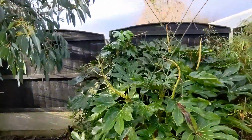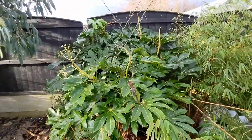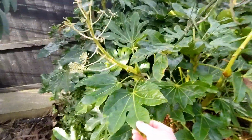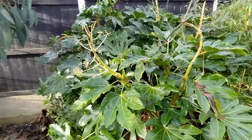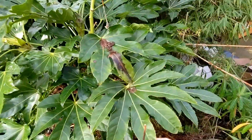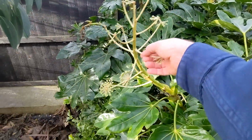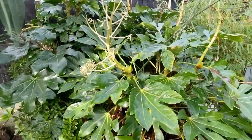Well, plant number 2 is another essential evergreen, easy to find plant, and it's a Fatsia japonica. These you will see everywhere. These are sold all around the country, very hardy, tropical looking glossy leaves, and again you can see they're evergreen. They look fantastic all year round. They flower in winter, and you can see the berries on there, but they're fantastic plants.